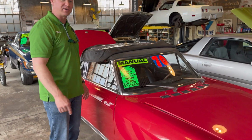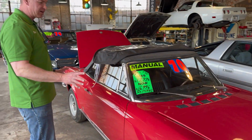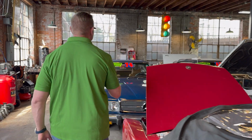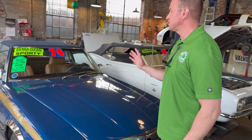I put new sneakers on it last year before we went to the body shop. So this has been a year in progress, but it'll be ready for the summer with the top drop down, ready to go. We have a 74 Mercedes-Benz SL Series.